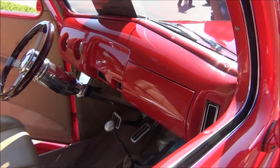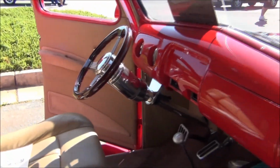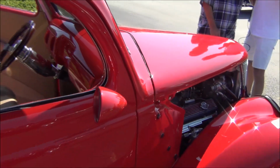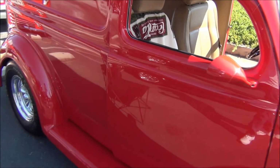I'm looking at the body on this with the shaved door handles and all the custom work done to it, the mirrors, everything that accents this body. It makes it pop, man. Who did the body work on this thing? Tommy Barday. Tommy Barday did all of it, right?